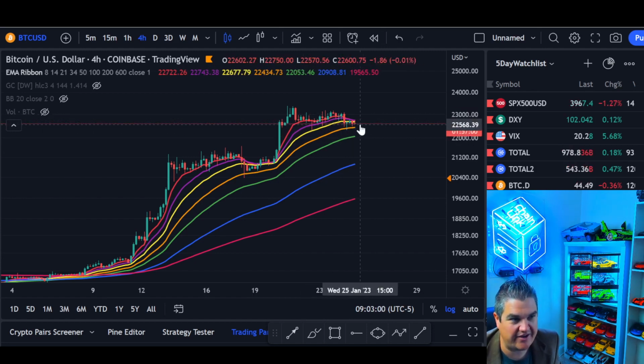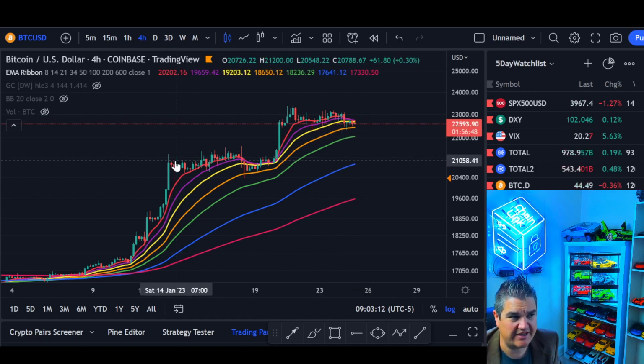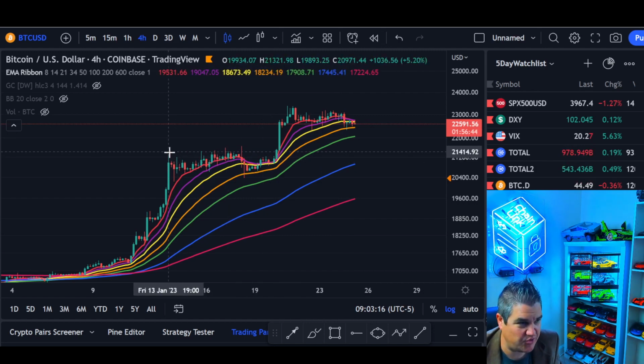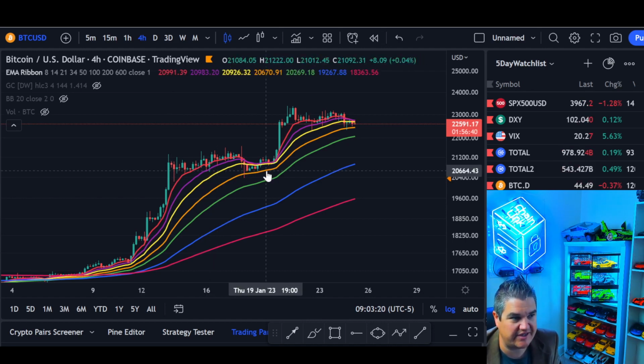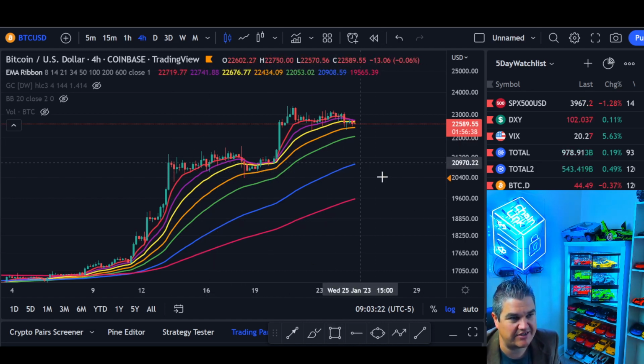So if we do that, this is the 4-hour chart, so lower time frames. But if we start to roll over here and take out these lows, which it seems like the odds are starting to tip that way, then our next consolidation level will be our target, somewhere between, I would say, like 21.5 all the way down to like 20,500, right? These lows in here, right? So that would be our next target.